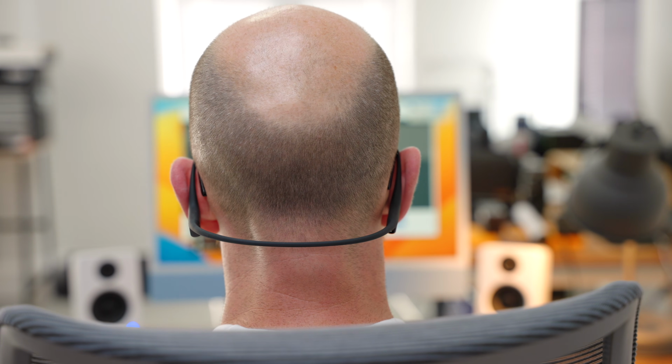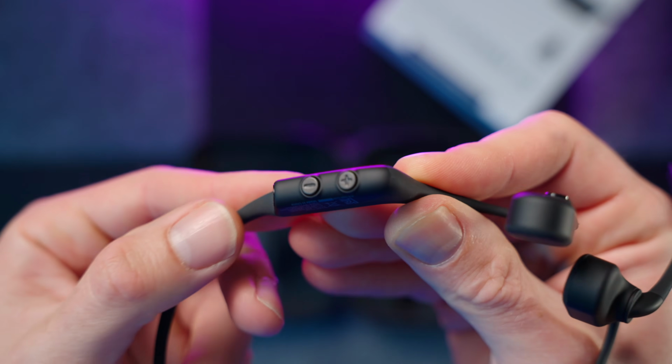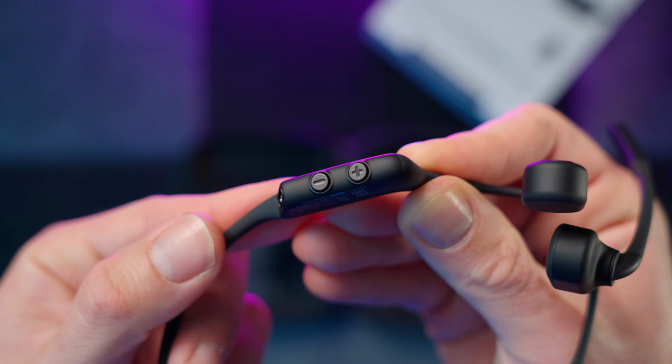So I think there are 4 ideal use cases for the OpenComm UC. The first is the obvious, it's online conference calls. If you spend most of your day in Zoom or Teams, these will make your life so much easier. The second is support staff. I used to work in technical support a long time ago, and if I'd had a pair of these OpenComm UC back then, I'd have been a much happier worker. The lightness, the ease of connection, the sound quality, it would have made my job so much better.